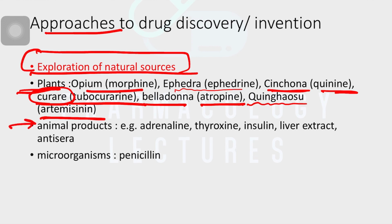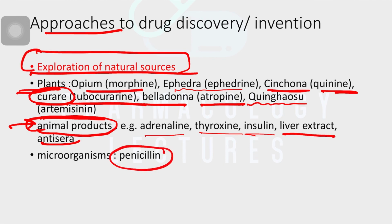We also have another natural source, that is animal sources. So many drugs like adrenaline, a few hormones like thyroxine and insulin were developed from animals, liver extracts and even antitoxins. So these are some of the examples of animal sources. And the breakthrough discovery of penicillin gave us one more source of drug discovery, and that is microorganisms. Drugs can also be produced from microorganisms. So this is how you can explore the natural sources from which you can identify the molecule of a drug.